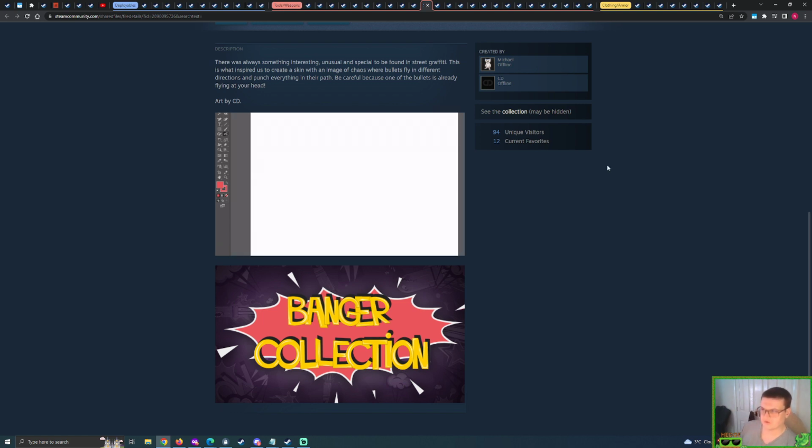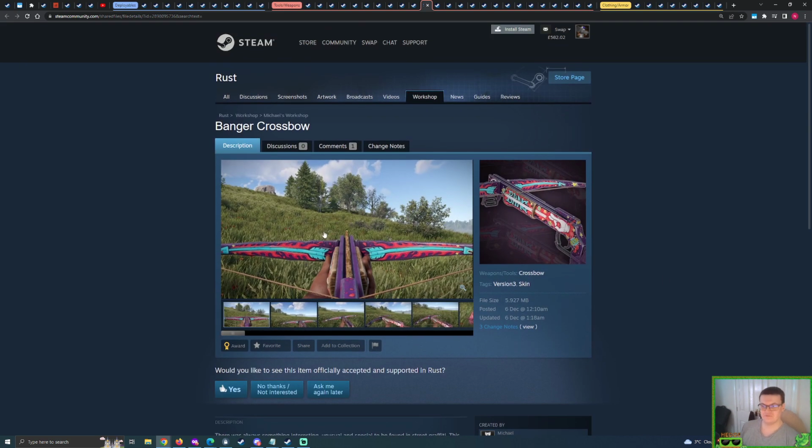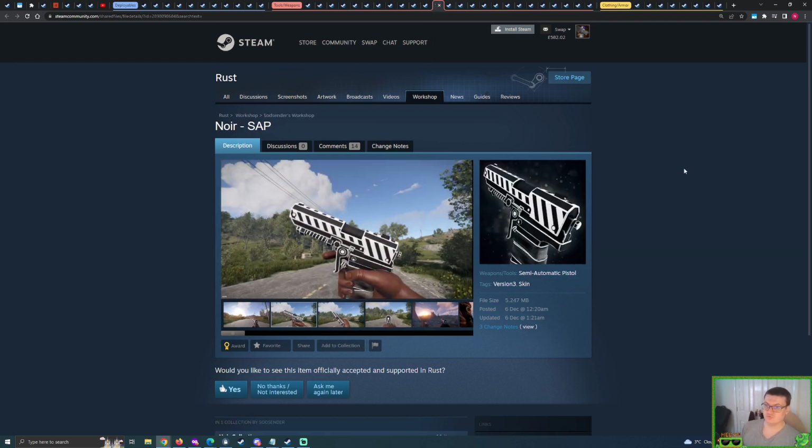It's just a boom. So if you know the previous banger skins, it would normally have a bullet, like a bullet bill, but no. This time it's just a boom. So of course, because it's arrows, you get the idea. So alright, that's cool. That's a nice bit of continuity. Now we're on to SAP skins.